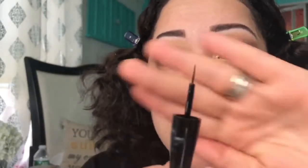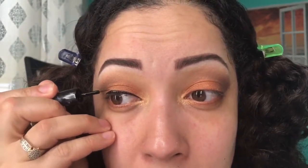Okay. So now we're putting on liner, and I love this liner by LA Colors liquid eyeliner. Girl, you see that brush, how thin it is? You could do nail art, you could do whatever with this. This brush is so thin. I live, literally, I live. So there is my eyeliner, as you can see.